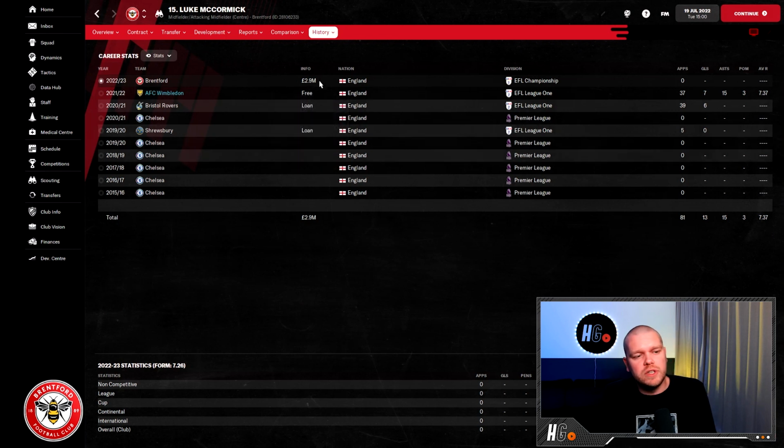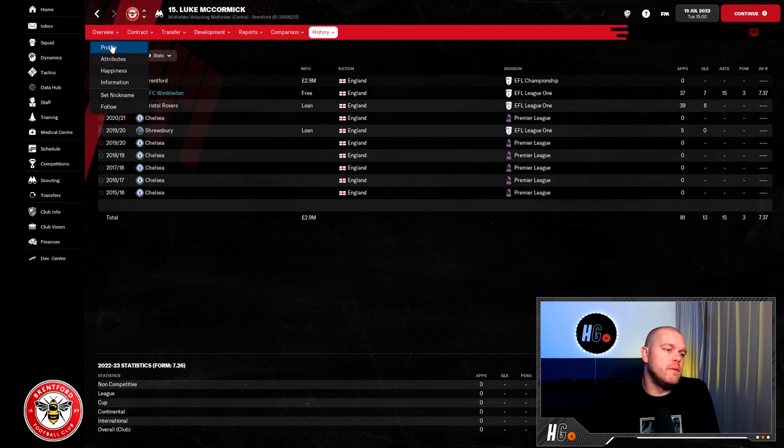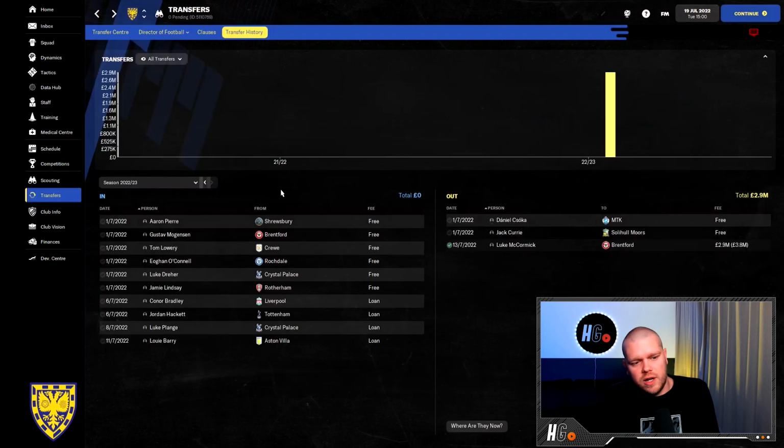They came in, offered £2.9 million for Luke McCormick. We had to say yes, basically. Really good bit of business for us. Obviously, we got him on a free, but that wasn't me. And we sold him for £2.9 million to Brentford. So that has kind of helped fund a lot of incomings.